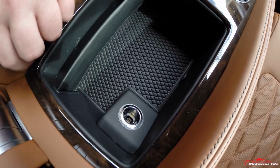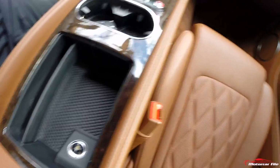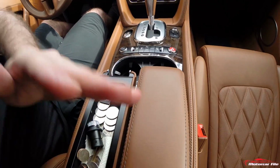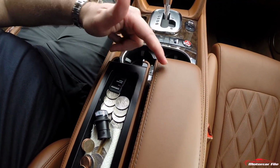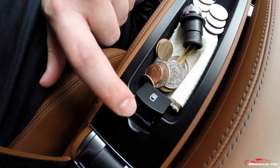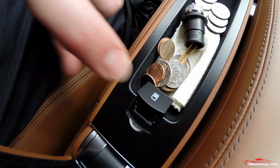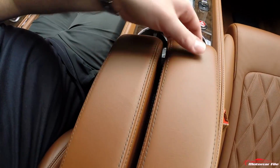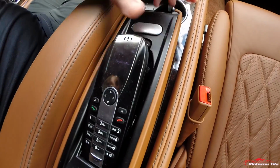You do have a 12-volt power supply. Each one of these things also has storage, so you can open them individually left and right. And then this little slot here is for a SIM card. If you wanted a dedicated number for the car, you can insert a SIM card here. Once you do that, of course, the telephone system would connect to it, but you also have a dedicated handset.